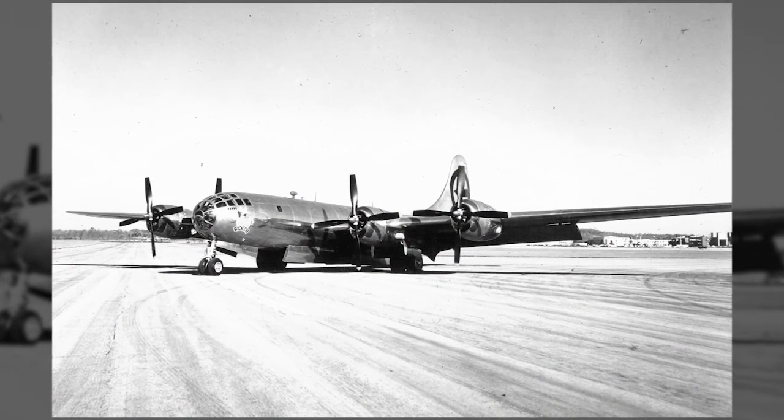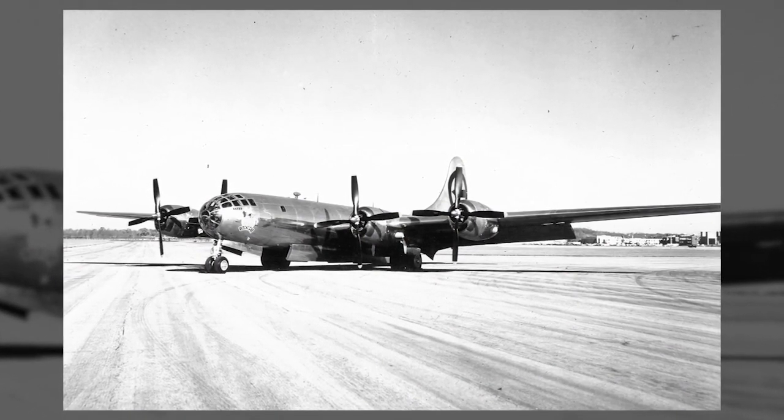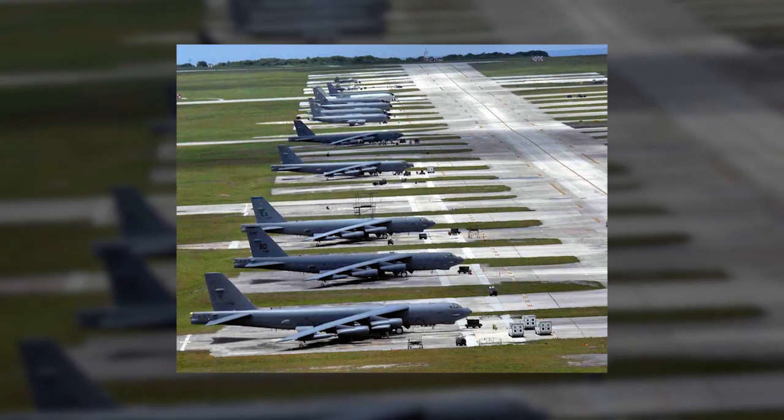B-29s were stationed here. This is traditionally known as a bomber base because of the strategic location of it. So through the years, since this base has been here, it's been a bomber base.